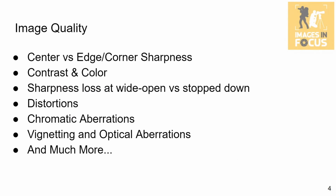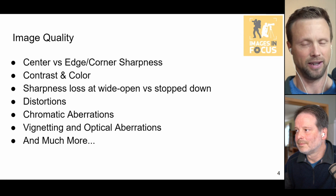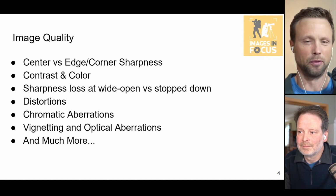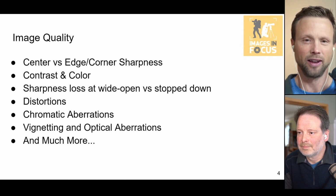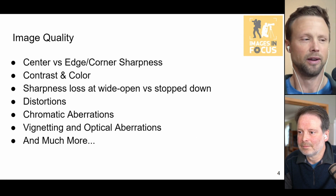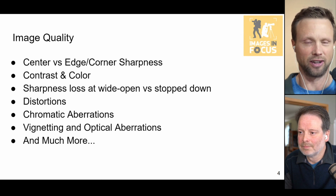So with regards to lenses, image quality is a very important consideration. And we're going to talk more in depth about these different parameters throughout this presentation. But to give you a higher level overview, one of the first things that we look for with image quality is how sharp is this lens, or what is its acuity. Many lenses can deliver excellent sharpness in the center of the frame, but often that sharpness can fall off dramatically or even precipitously towards the edges or into the corners of that frame. The next thing we look at is what kind of contrast and what kind of color this lens gives us. You can see very different results from the colors that you can get from a scene with one lens versus another. Then the next thing I look at is how much sharpness I lose if that lens is wide open versus stopped down.